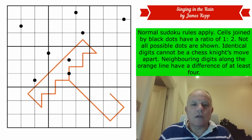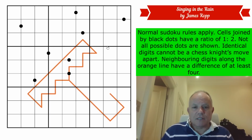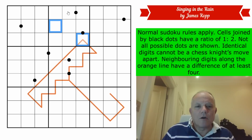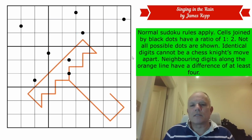Now, what are the rules? Normal Sudoku rules apply. That's 1 to 9 in every row, column, and box. Now, there is a knight's move restriction in this puzzle. So cells that are a knight's move apart can't contain the same digit. So those couldn't both be 2s, for instance. And a knight's move is always 2 in one direction and 1 in another. So this cell is seeing all of these ones by knight's move. That's how a knight's move works.